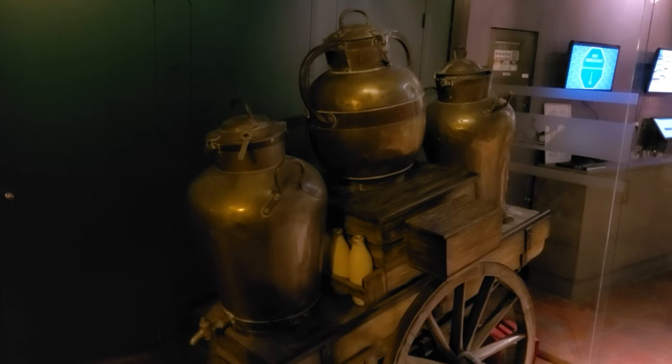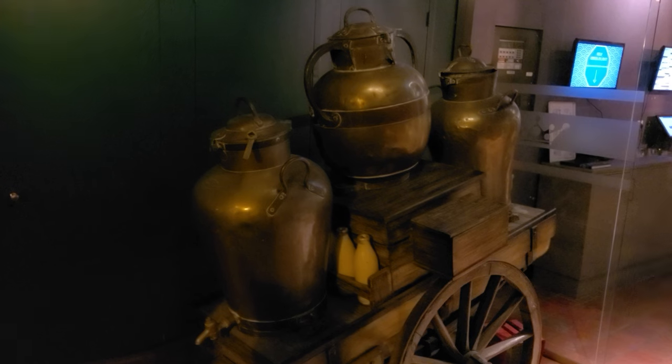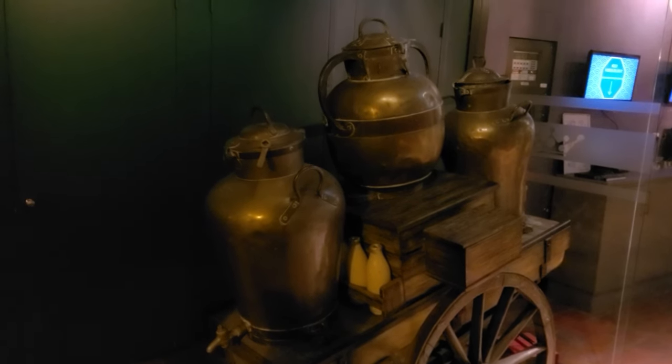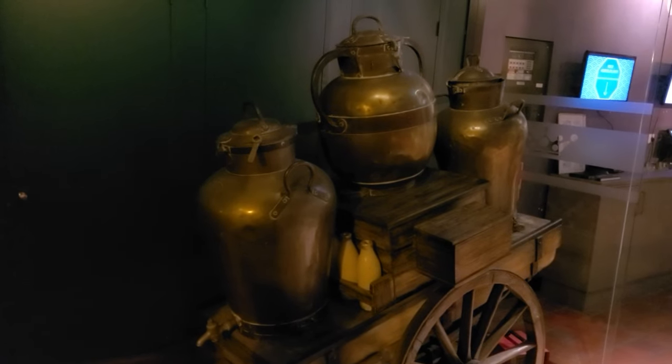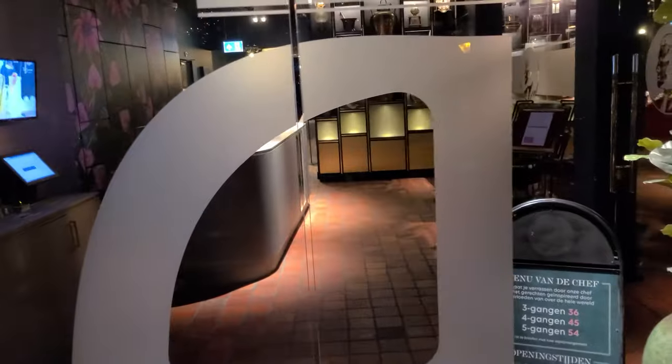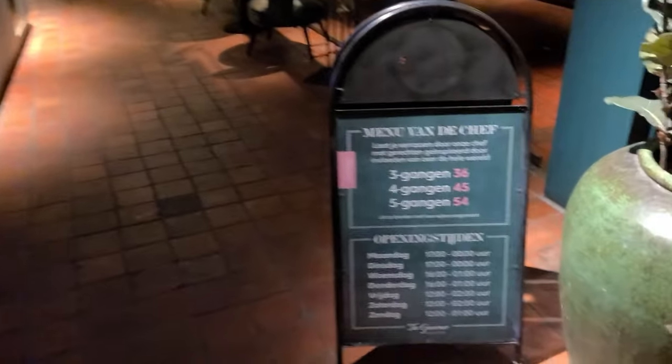So right inside the front door, they have this cart with these, who knows what that was for, milk or beer or Dutch gin? Who knows? Would that be transported with horses? I don't know. And then they've got these brochures. I actually grabbed a couple of those brochures because that's something I'm doing tomorrow. Anyway, going through the front doors, you can see a little bit of the restaurant next door here.